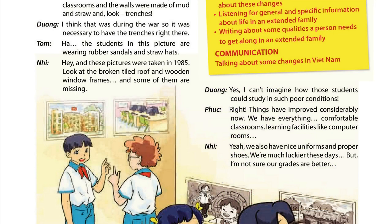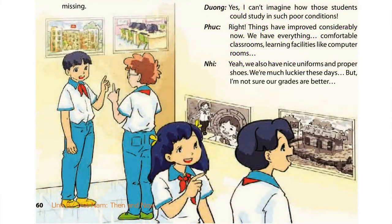Hey, and these pictures were taken in 1985. Look at the broken tiled roof and wooden window frames. And some of them are missing. Yes, I can't imagine how those students could study in such poor conditions. Right. Things have improved considerably now.